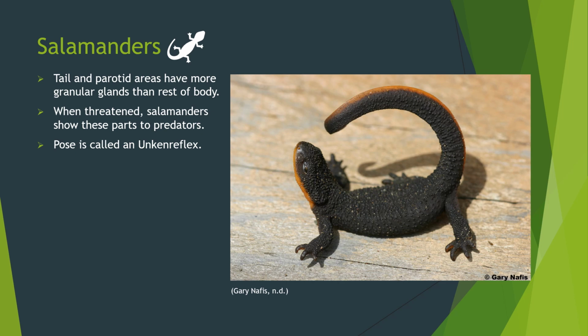Lastly, the tail and parotid areas have more granular glands than the rest of the body, and when threatened, salamanders show these parts to predators in a pose called an Unken reflex. Now, the reason for this is quite straightforward. There's more toxins in the tail because if an animal is chasing a salamander and the salamander is running away, the predator is more likely to bite the tail as that is the closest body part to it.